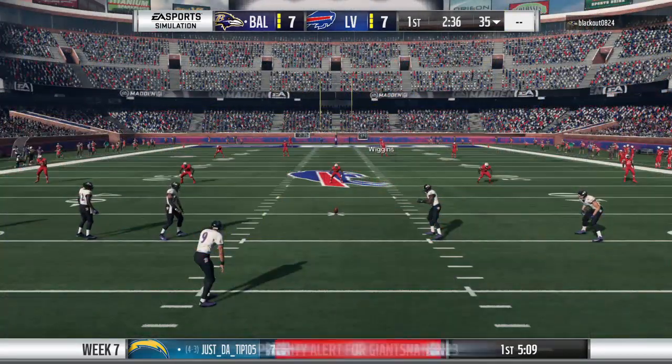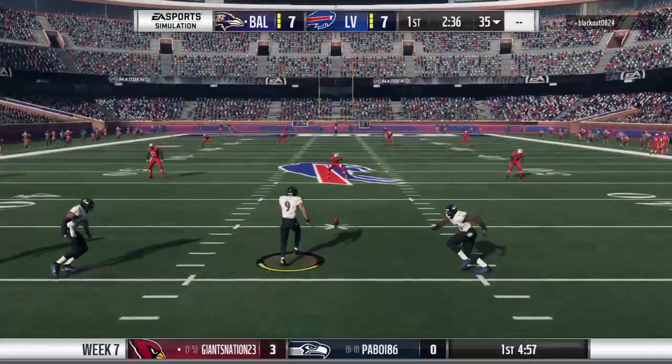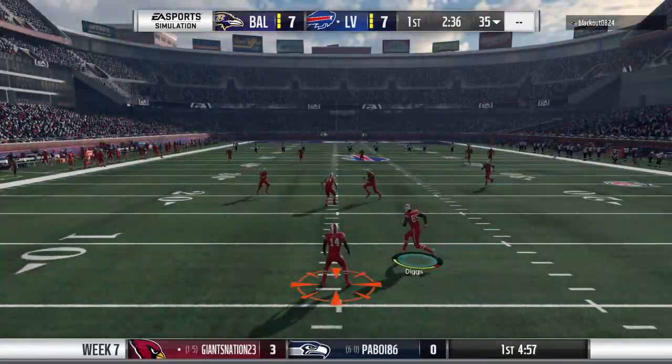Meanwhile, taking a look at what's going on in KC. The Chargers out to an early lead over the Chiefs. We'll keep you updated on that one as it progresses.